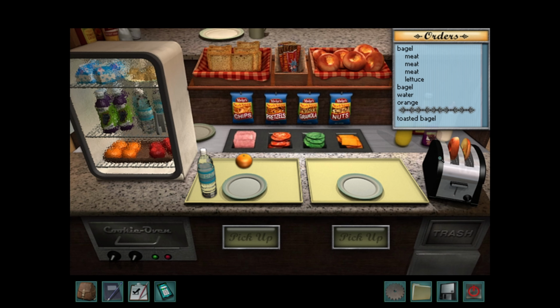Okay, bagel, meat, lettuce, bagel. I better do that over. Oh, I see what it's saying. Dude, okay. So, I gotta do the bottom bagel here, then put the lettuce, then the meat. Is that what it's saying? Do-overs! What? Bagel, water, orange?